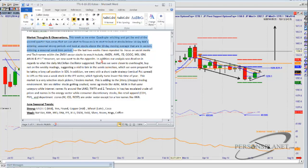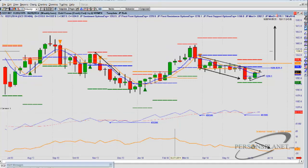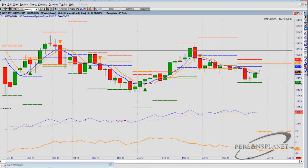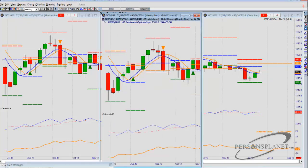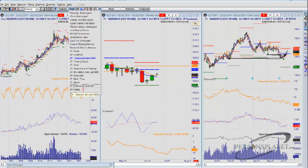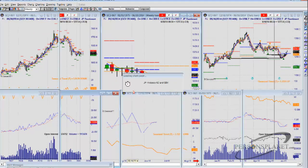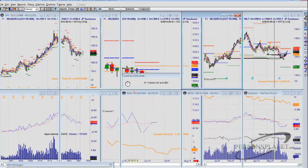In any event, I think we were dead to rights in our analysis in regards to the daily McClellan oscillator, and it suggested that we were entering a bearish or overbought market condition, and we did that a week ago. And I'll bring that up into focus again because I think it's relevant. What is this week? What is the current health of the market? What's the current breadth analysis look like in all the top indices? So let's take a look.